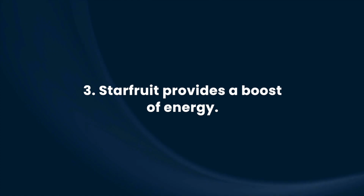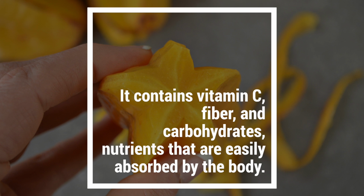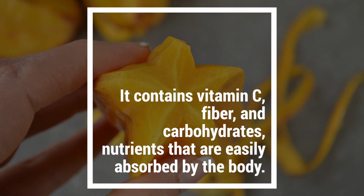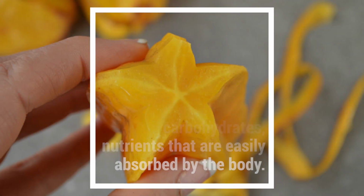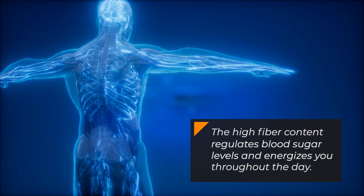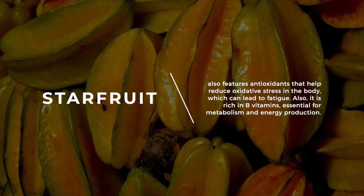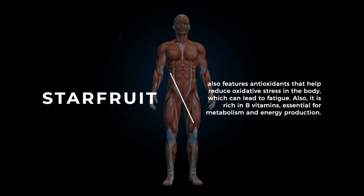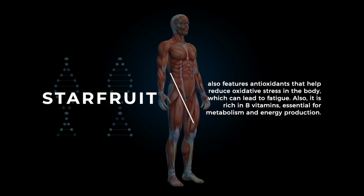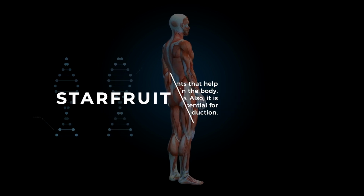3. Starfruit provides a boost of energy. It contains vitamin C, fiber, and carbohydrates, nutrients that are easily absorbed by the body. The high fiber content regulates blood sugar levels and energizes you throughout the day. Starfruit also features antioxidants that help reduce oxidative stress in the body, which can lead to fatigue. Also, it is rich in B vitamins, essential for metabolism and energy production.